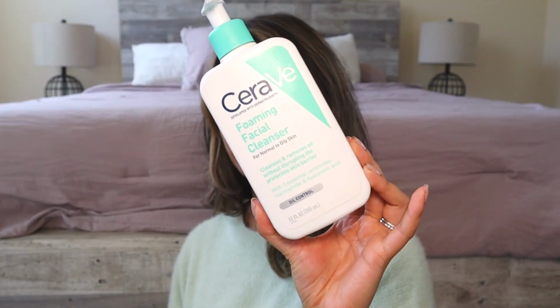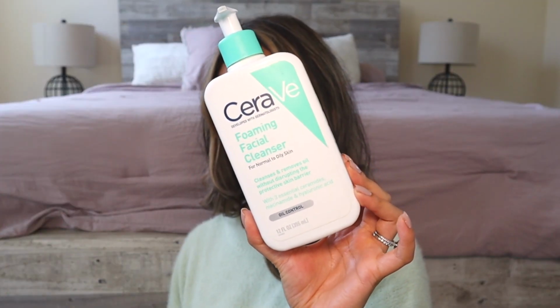Okay, so first things first, I always start my skincare in my morning shower, and that's when I do a cleansing routine. So I have been loving the CeraVe foaming facial cleanser. It's for normal to oily skin, and this is something that I just use in the shower. I take a pump, I apply it to my face, lather it up, and then wash it off. I think it does a great job of cleaning all that excess oil or product that might be remaining from the night before, and really keeps the skin hydrated.